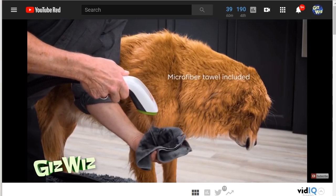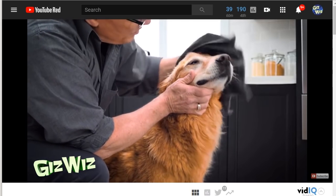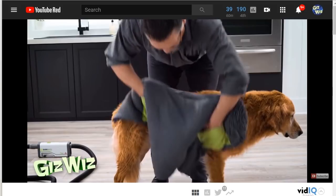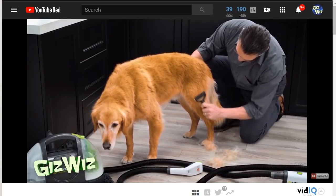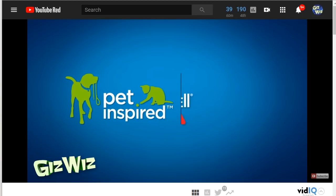You can spray some solution on the included microfiber towel and hand clean delicate areas such as your dog's face. Let your clean dog air dry or towel dry as needed. For best results, use our fur gadget brush to remove unwanted loose hair from the coat.